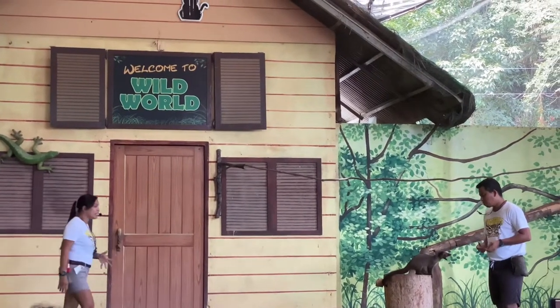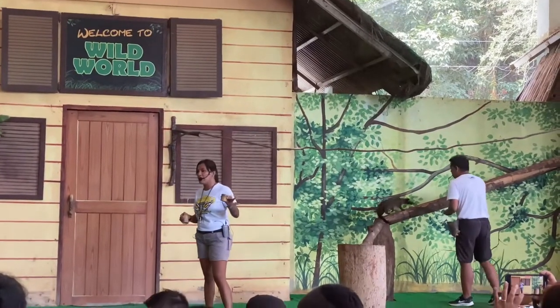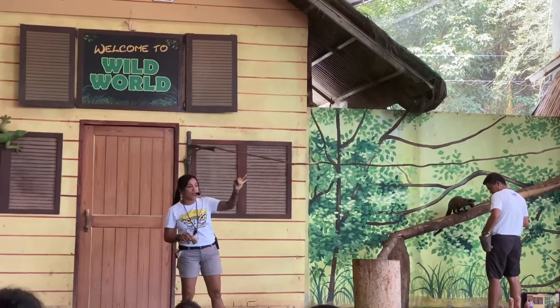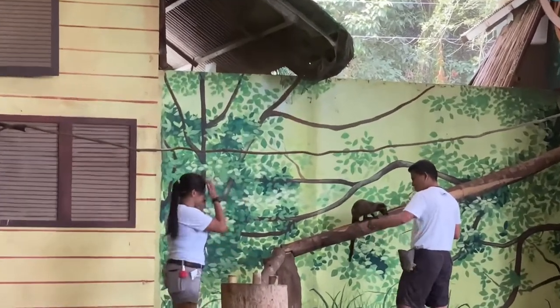So let's play a little game. Well, I've got three bamboo cups right here. His job is to sniff it out. He's going to tell us that he found the treat by flipping the bamboo cup over using his paw. Let's try it. 1, 2, 3. Can I have some fruit, please?